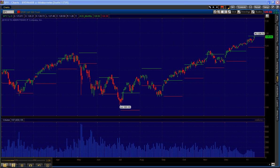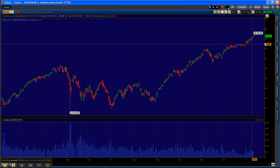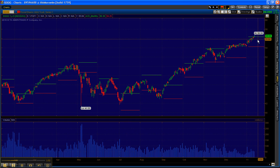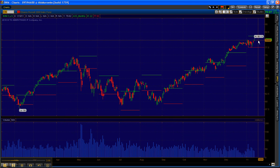So let's take a look at the spiders here. SPY, I mentioned last night that we're probably due for a quick 1 or 2 day pullback. We're running up against these monthly levels in the spider. That's 128.92, and we're 20 cents off that. So spiders are rubbing up against it. The Nasdaq is also rubbing. It just closed right above it today, 56.39. We're at 56.56. The Russell is actually a little bit below it. You'll see the 81.22, and this is 80.13.